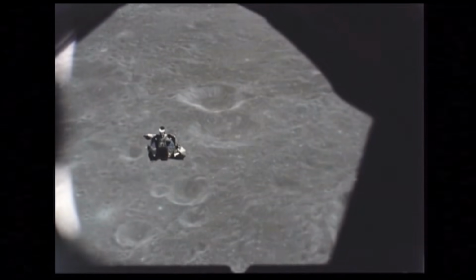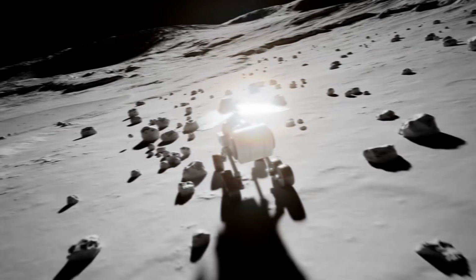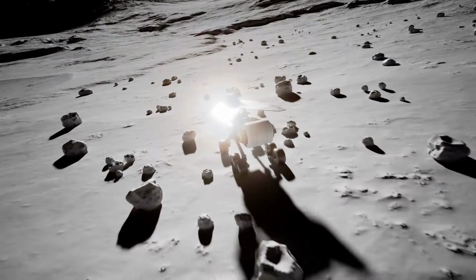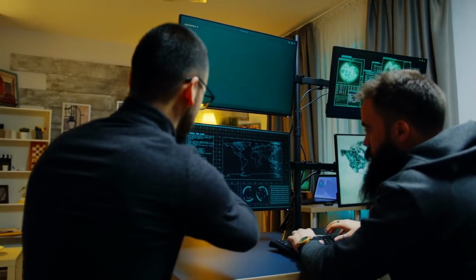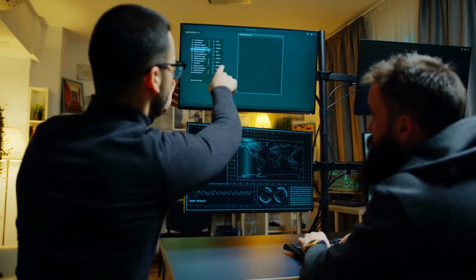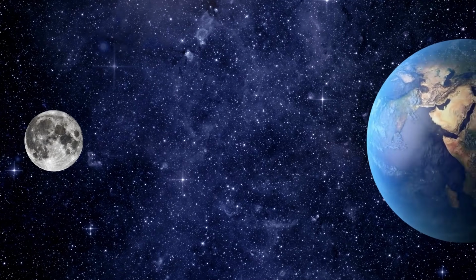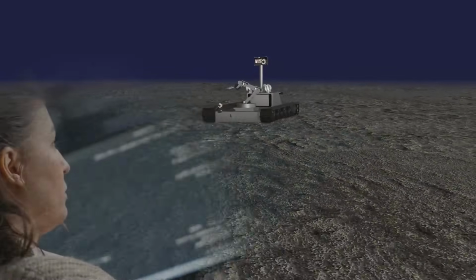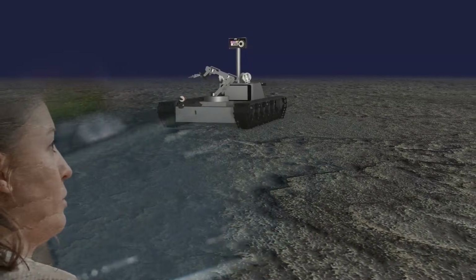When it reaches its destination, it's going to switch to a more classic way of doing things. Scientists back on Earth will get involved directly, guiding the rover to explore the sites and collect samples. The teams on Earth will also keep an eye on how the rover is doing by monitoring its telemetry, which is the data it sends back, like its health stats. If they spot any signs that a part is wearing out or something isn't working quite right, they'll tweak the plan to keep things running smoothly.